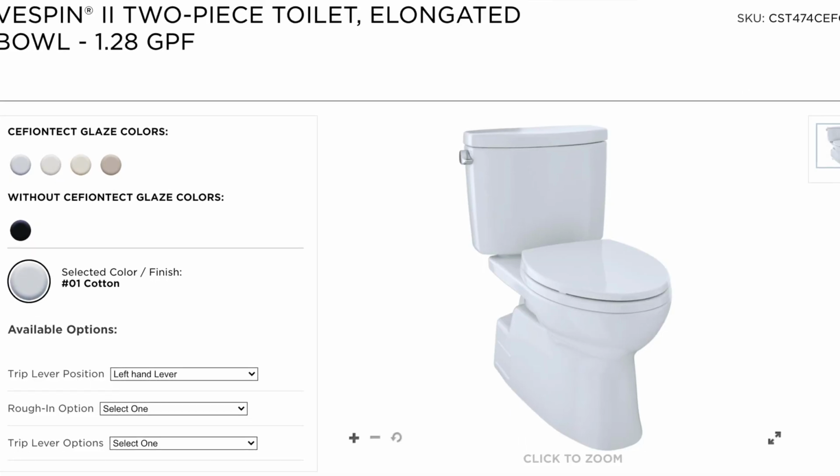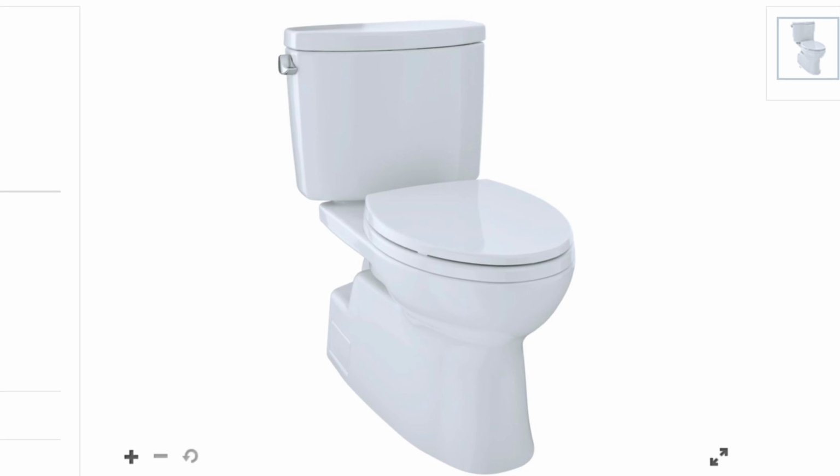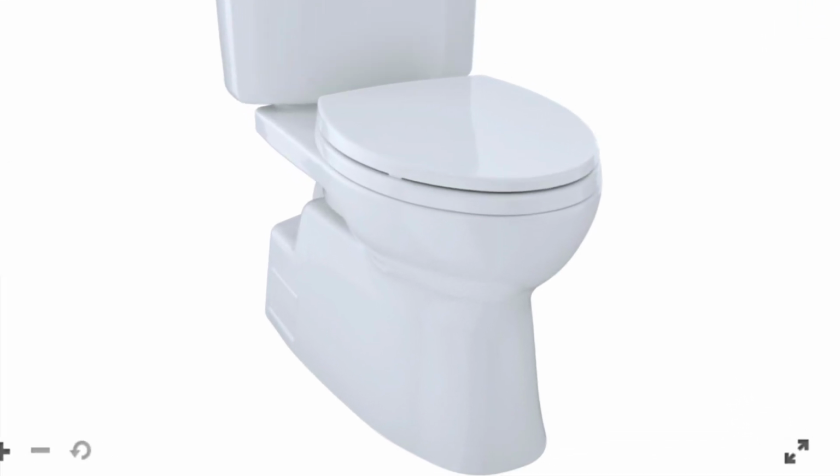You're just going to have that 2-inch gap at the back of the toilet again. If you want to put a 14-inch rough-in Toto that has all the same specs as the Toto Drake 2, what you're going to do is get yourself the Vespin 2. It's essentially the same exact Toto toilet, except it is a skirted model.